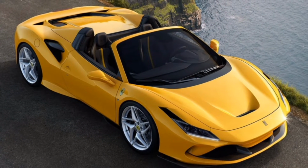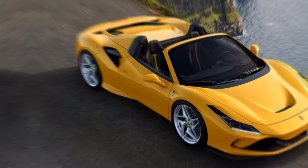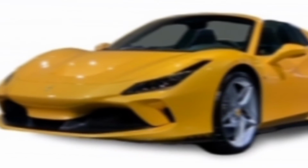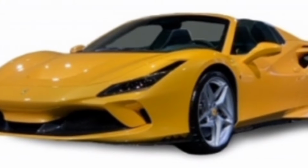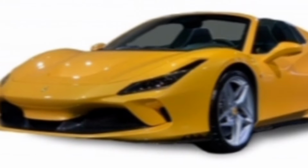Today, we're taking a look at a stunning mid-engined marvel from the prancing horse stable, the 2024 Ferrari F8 Spider. Buckle up, gearheads, because this Italian stallion is ready to redefine open-air motoring.